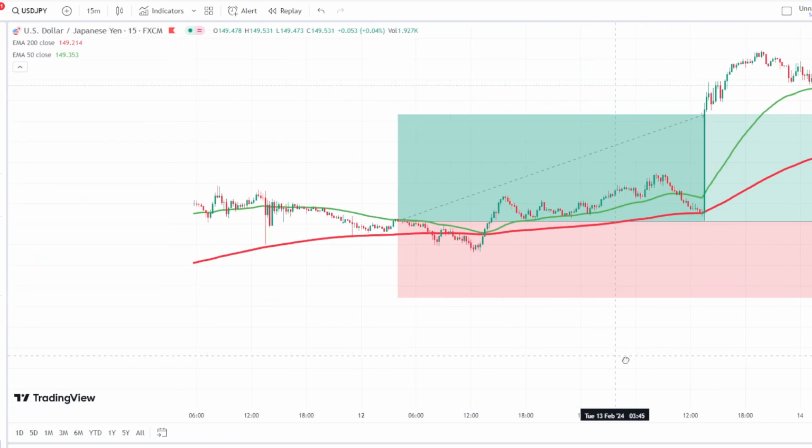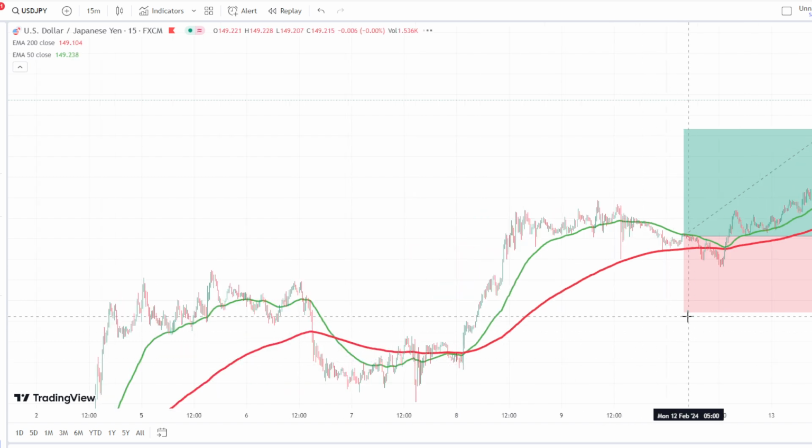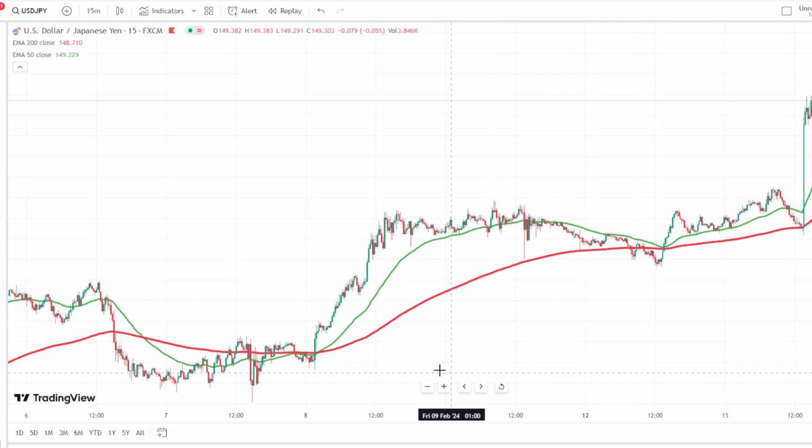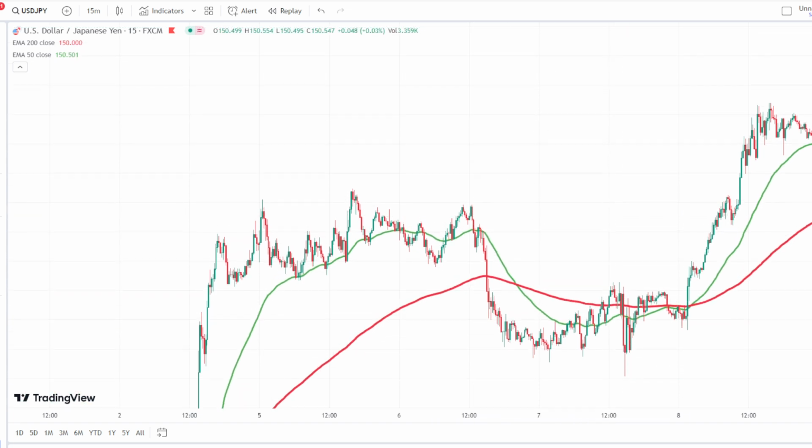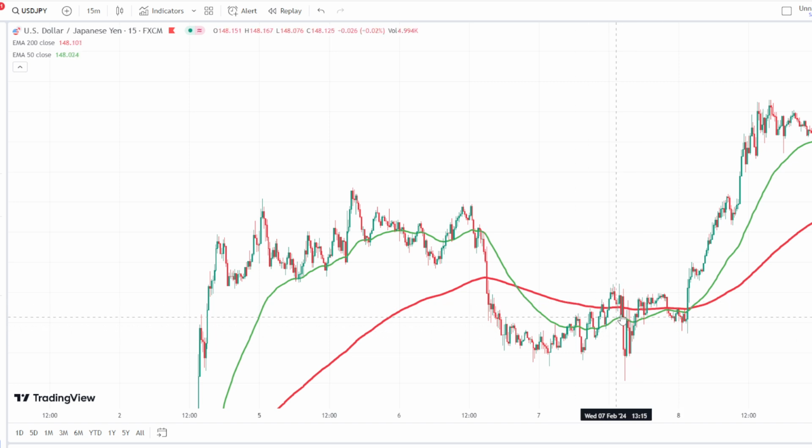Okay, now we are on the 15 minute time frame. Let's delete this one for the time being. In this case, price was above the 200 and 50 EMA on the 1 hour time frame. But when price comes down on the 15 minute time frame, it looks like we are below the 200 EMA and below the 50 EMA. So how are you going to enter the trade? We'll enter the trade when price moves back above the 50 and moves back above the 200.